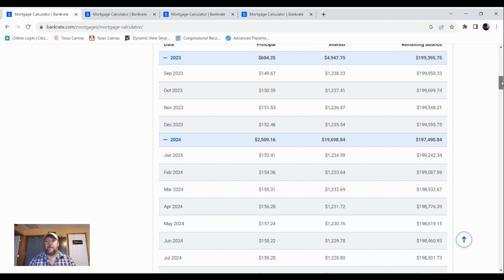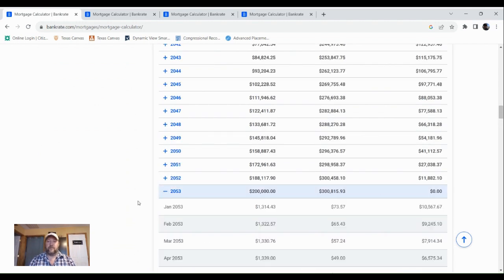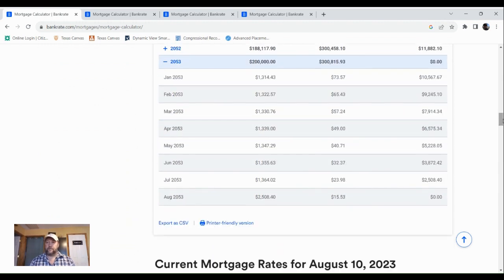Now, look at what happens down toward the end. So you were paying $1,200, $1,250 a month in interest charges. Now, when you get down to the last year, we only owe $10,500, and of that $1,388, they're only charging you interest on the $10,000. That will be $700 or so a month, or I'm sorry, a year. So you can see that you're getting only $73.57 in mortgage interest for the year.